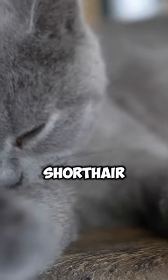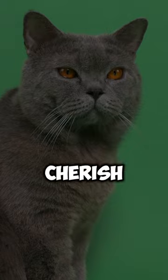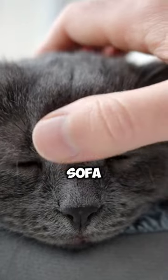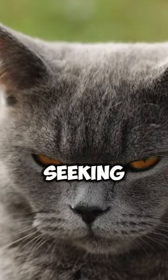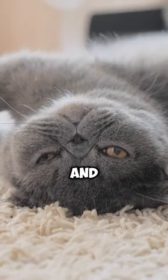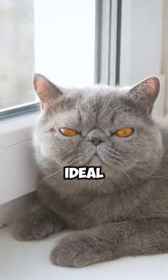Caring for a British Shorthair is straightforward. Thanks to their easygoing nature, they cherish being part of your daily life. Whether it's a quiet evening on the sofa or a playful morning session with their favorite toys, for those seeking a pet that combines a serene presence with an affectionate and engaging personality, the British Shorthair cat could be your ideal companion.